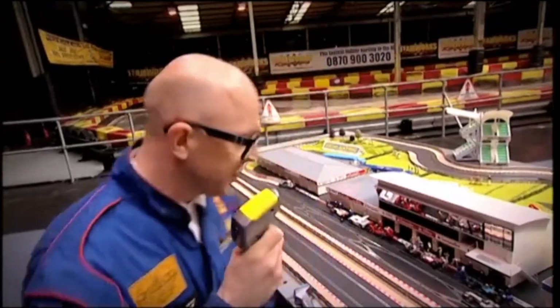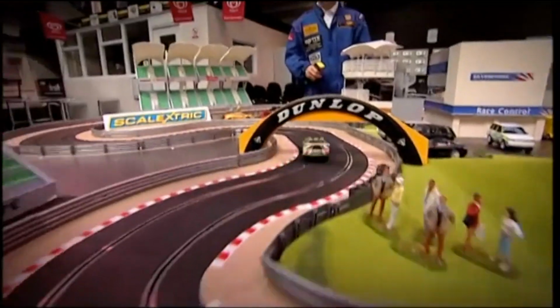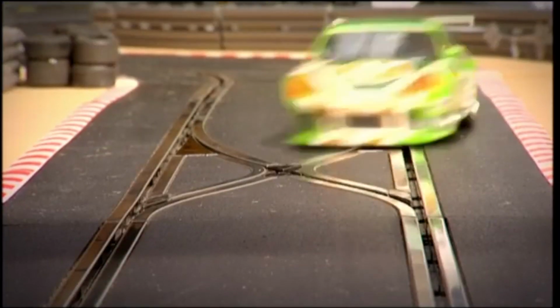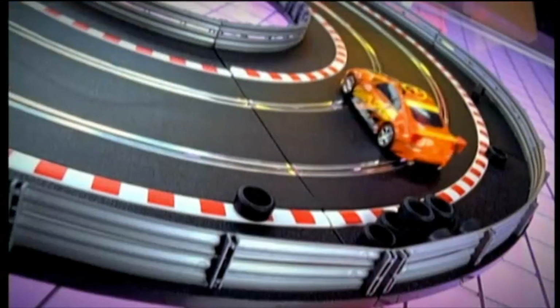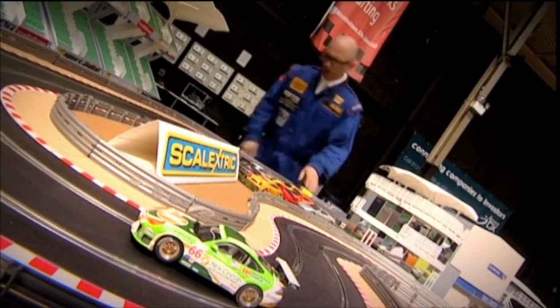But the art of Scalextric is applying just the right amount of power on the corners, as deftly demonstrated by myself. Go, go! These days, it's gone digital. Cars can swap lanes and properly overtake, with up to 6 cars racing in a single slot. They can even drift around the corners, and you can design your own perfect track using free downloadable design software.